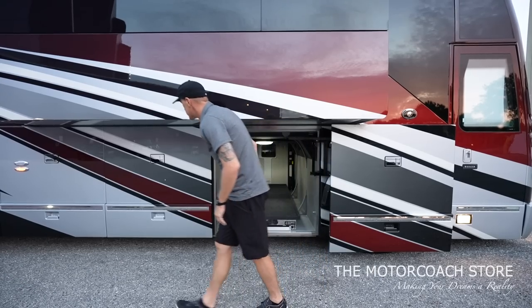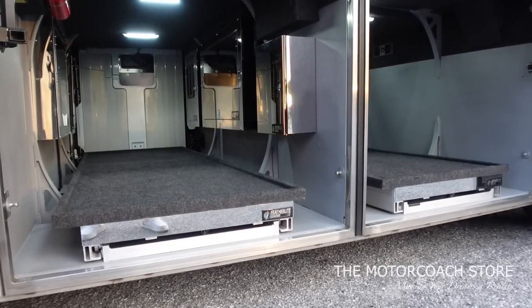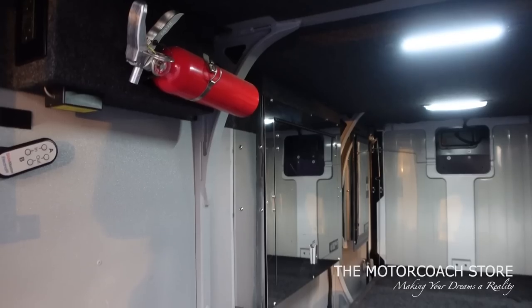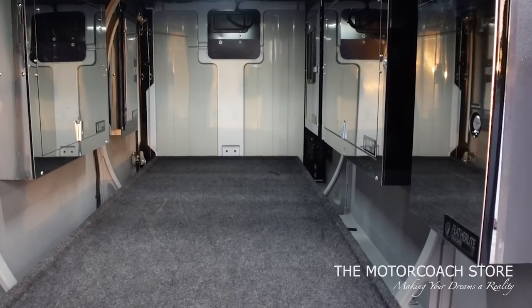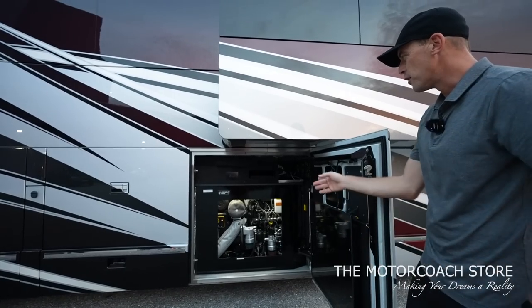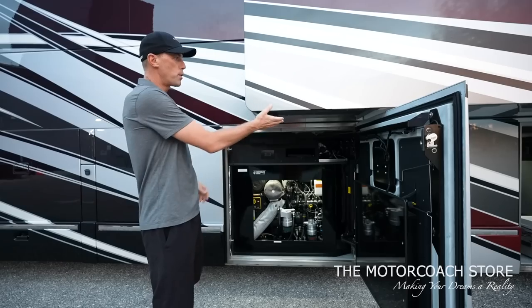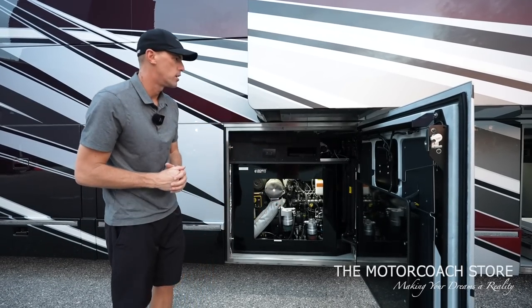You do have outlets in your bay. Bay two is another full pass-through bay with another power slide tray, and you can see how Featherlite finishes out all these boxes with the electronics in them, very clean. Bay three is gonna house the 20 kW generator. It's the PowerTech generator. And I just wanna point out the height of this slide room makes it very easy to access all of this.